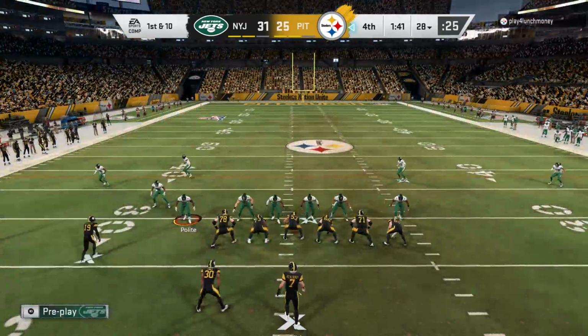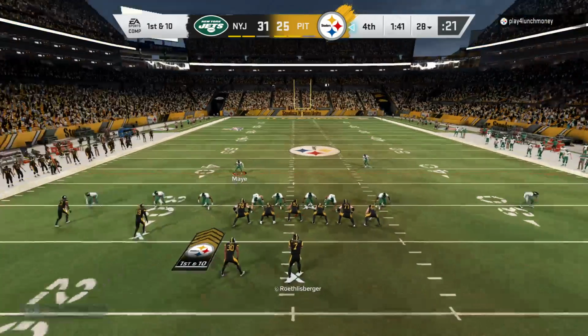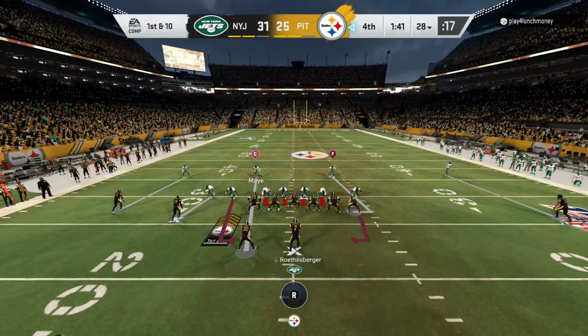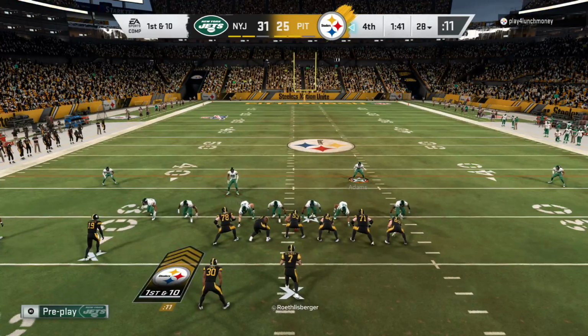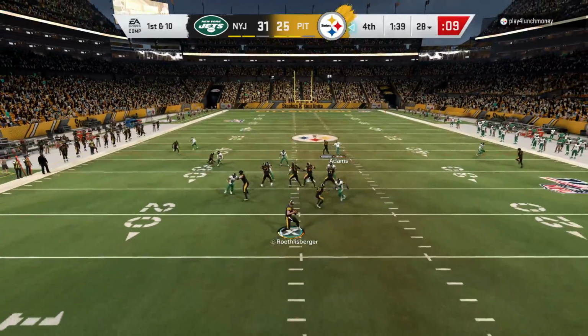Bring it! Black 30! 54, Mike. Bring it! 24. Mike 54, Mike 54. Hey, Charlie! Come on, let's go. Mike 54. Mike good? 54. No chance. He'll look to throw.